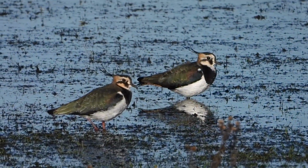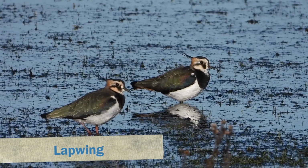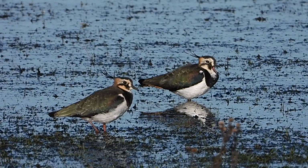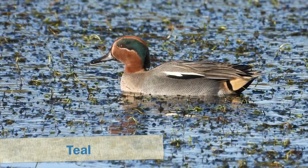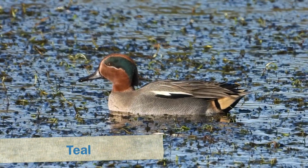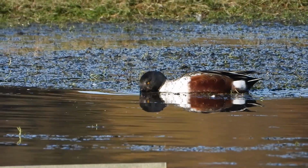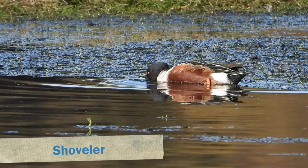When we found somewhere, there was plenty of birds present, the most abundant being lapwing. There was a lot of these birds flying in and out from adjacent fields. Other birds included some ducks, most of which were teal. Amongst the teal there were a handful of shovelers dabbling in the water feeding. Unfortunately there was no sign of the pipit.